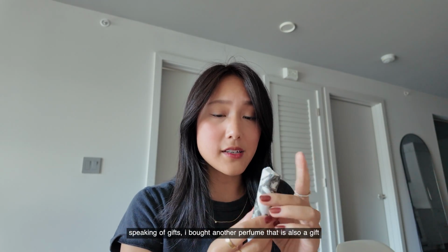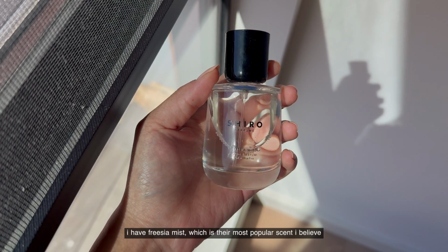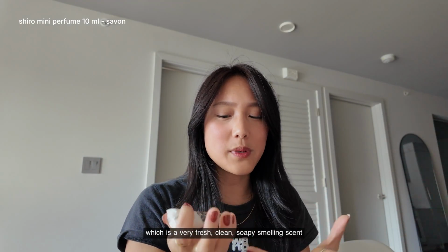Speaking of gifts, I bought another perfume that is also a gift, which means I don't want to unwrap it, but this is from Shiro. I have Freesia Mist, which is their most popular scent, I believe. This one is in Savon, which is a very fresh, clean, soapy smelling scent.